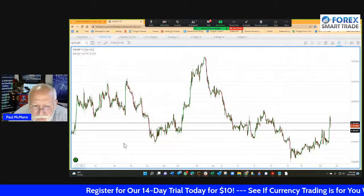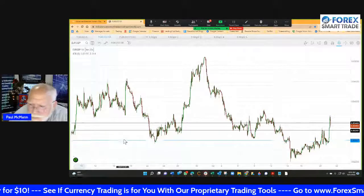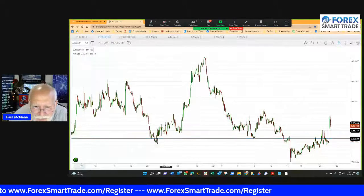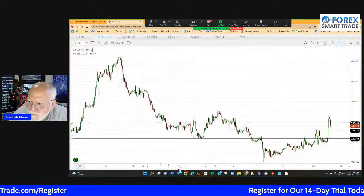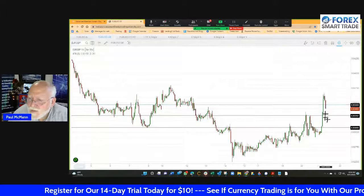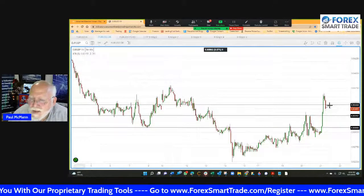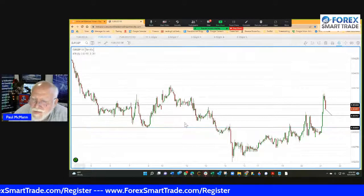Let's do one more. Right in here it stopped. In here it stopped. In here it stopped. Over here it stopped. So let's open it back up so we can see it a little better. And then I want to know how much distance I have between the support lines. So I've got 6 pips up and 11 pips down.